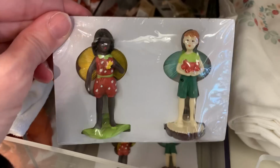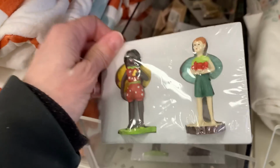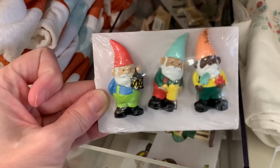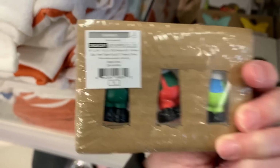The second set actually has little fairies. There's 2 in here. It looks like a little girl and boy. You can see their wings here on the back. Here's a set with 3 little gnomes in it. Cute. I know a lot of people like to collect the gnomes. Price on these sets is $3.